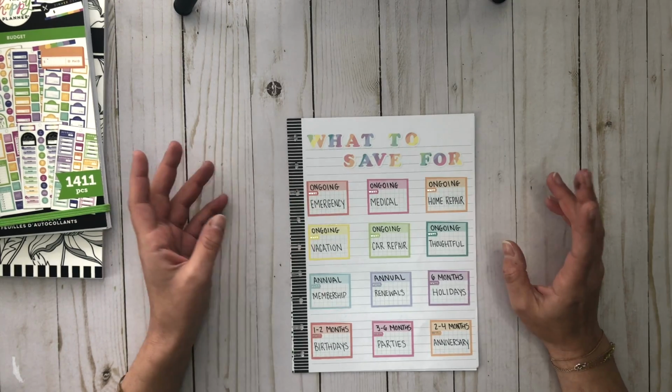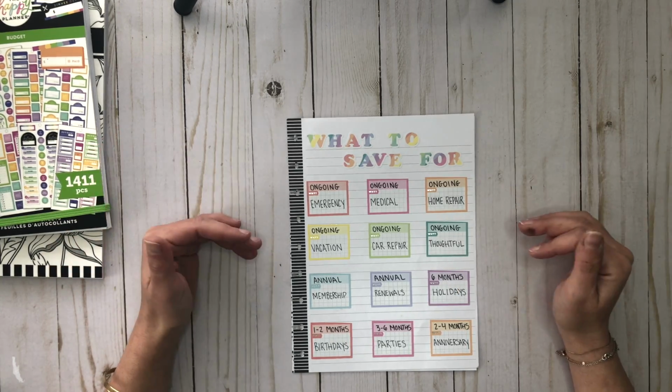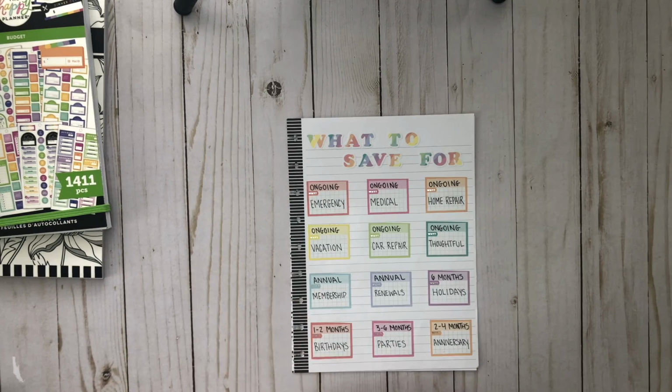Emergencies, a vacation. You can have a sinking fund for vacation, even if you don't know when you're going to go on vacation again, when any of us are going to go on vacation again, or where you're going to go, or what it will cost. It doesn't mean that you can't save for it. So that's kind of what a sinking fund is.